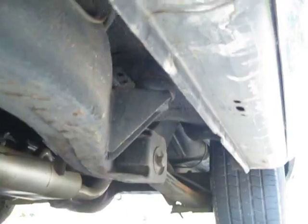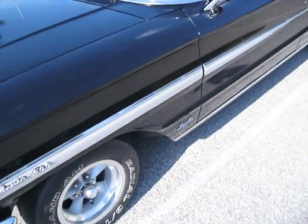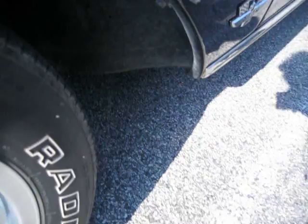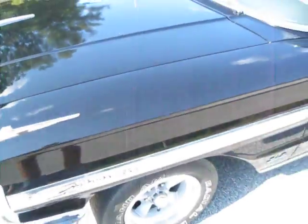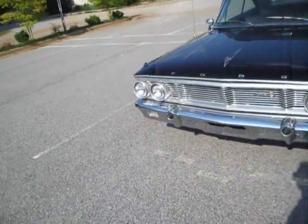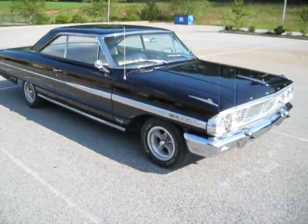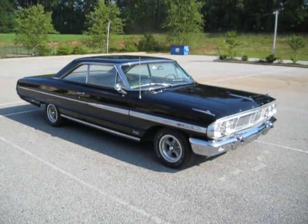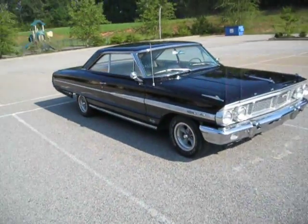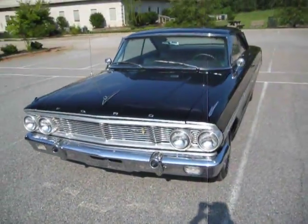Like I said, rust free. I mean, this thing is just super, super clean. No evidence of any major body work or even minor body work for that matter. And like I said, I did go over it inch by inch and hand wax it. There are a couple tiny little spots here and there, maybe 4 or 5, in the paint that if you wax it one day you'll find, but unless you're waxing it inch by inch like I did, you will never even see what I'm talking about. This is just a beautiful car.